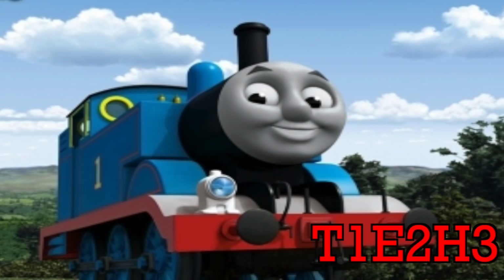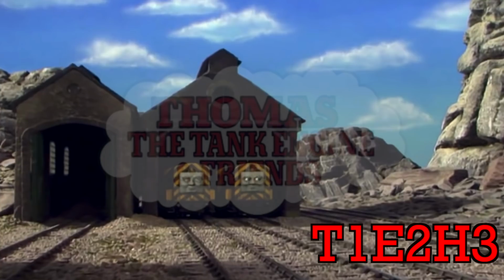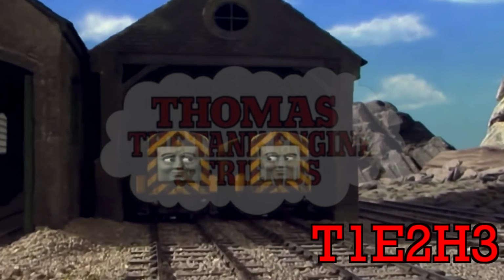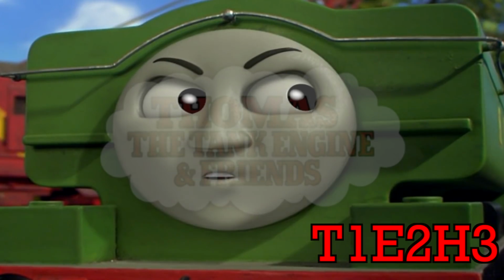Now, when the show switched to full CGI, the faces seemed to match with the environment they were in, so the facial movements here blended well. Unlike Season 12, where they put animated faces over the models, it just looked kinda off.